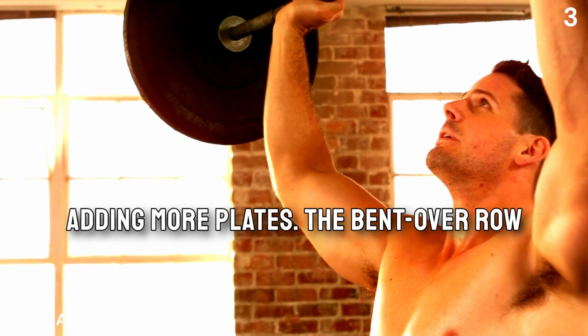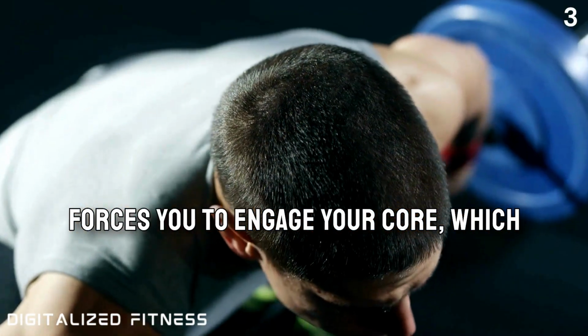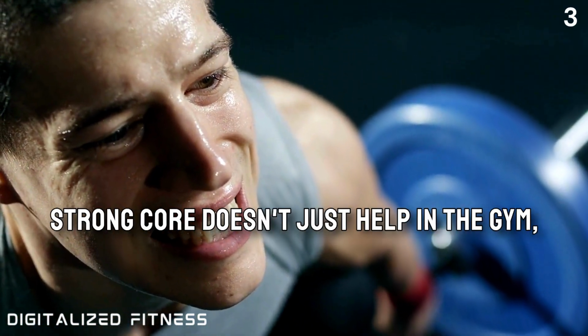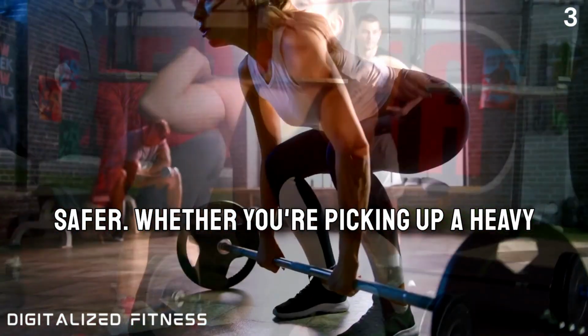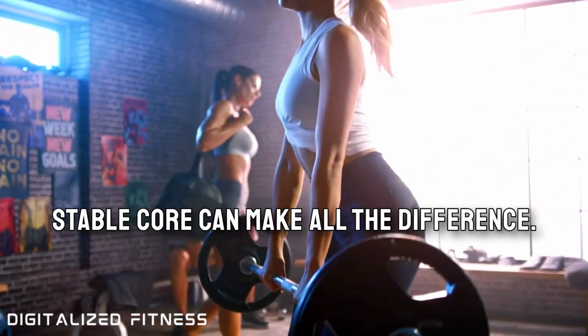The bent over row also has some underrated benefits. It forces you to engage your core, which improves overall stability and balance. A strong core doesn't just help in the gym, it makes everyday movements easier and safer. Whether you're picking up a heavy box or bracing yourself during a fall, a stable core can make all the difference.